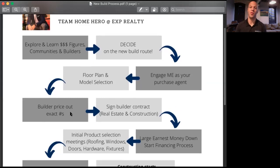So new builds are a lot more work than a regular retail transaction. They take a lot longer time. Typical build times are 6 to 8 months, to give you an idea of all this. So keep in mind that this process takes much longer than the 30 to 45 day process of regular retail sales. But once you get a floor plan picked, the builder will price out exact numbers.